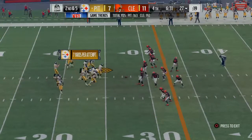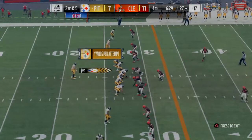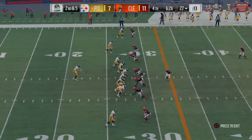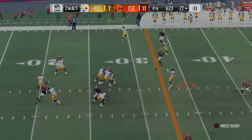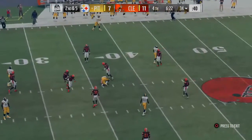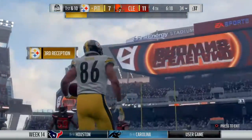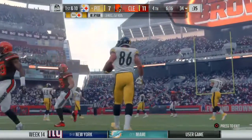Looks like the defense in press coverage here. Out of the gun, they'll look to throw. Got his man, complete over the middle. It's Ryan. Call it a gain of 7, and it gets him a new set of downs.